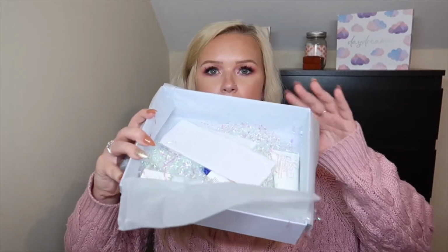Let me take that out. This is the Elle magazine we got. It's super huge. It always makes the box feel much heavier than it actually is. And this is what we got. So let's start off. Oh my goodness, this holo sprinkles or whatever it is going to be everywhere.